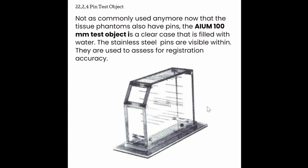So again, the equipment would be filled with water, which doesn't attenuate sound at all, so it doesn't mimic soft tissue, but it does allow us then to see all of these pins that are in here, and we can then test the dead zone, the vertical, horizontal registration accuracy.